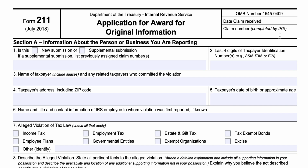In box 2, you would enter the last 4 of your taxpayer identification number. It can be a Social Security number, an individual taxpayer ID number, or an employer identification number. And then in line 3, the name of the taxpayer, to include any... in line 2, this is the last 4 digits of the taxpayer that you're reporting, their identification number. Whether it's your employer, or if you're the accountant for the person, then you would send their last 4 digits.